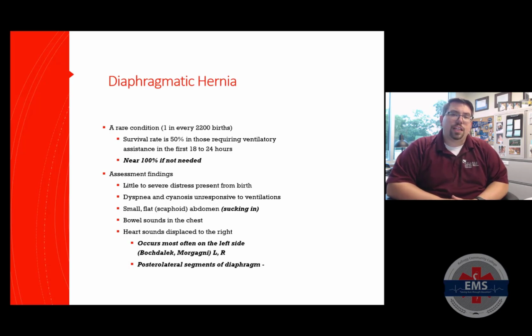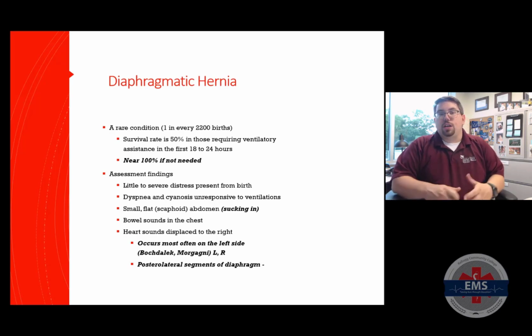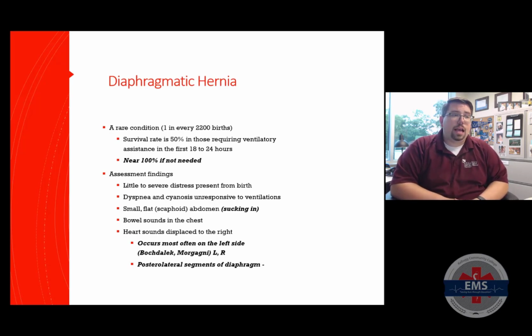Your assessment findings are probably one of the most important things you can tap into. We know that you're going to see mild to severe distress present from birth. You may see dyspnea and cyanosis that's unresolved after you've applied ventilations or even intubation. You may see a small, flat abdomen or a sucking in of the abdomen because their abdominal organs are actually in their chest. As you listen to lung sounds, you're going to hear bowel sounds. And when you go to listen to bowel sounds, you're not going to hear much of anything.